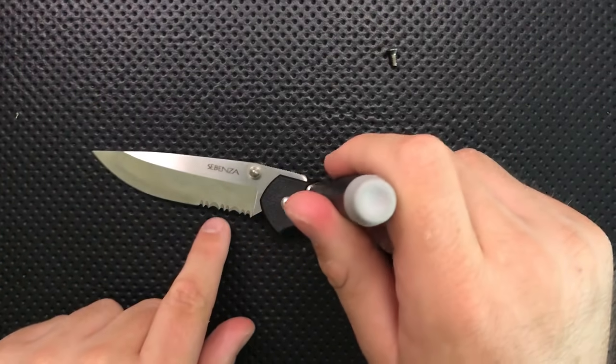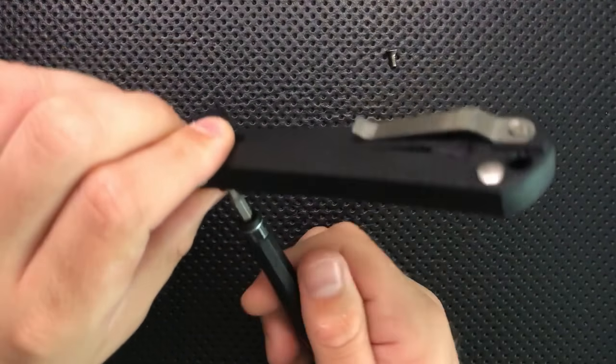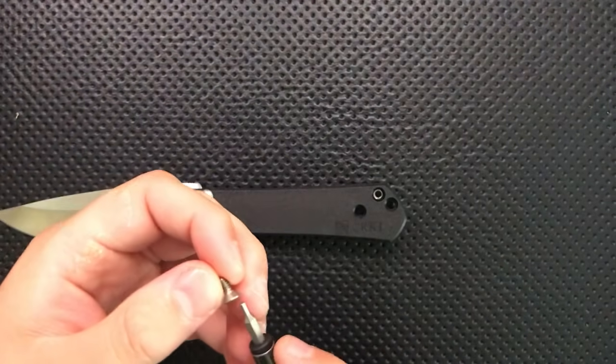One other thing to highlight is serrations. Oh, yeah, that's right. A serrated small Sebenza made out of plastic. It just doesn't get much better than that. So we'll put this little guy back to actually, no, I'm sorry, it gets significantly better than that.